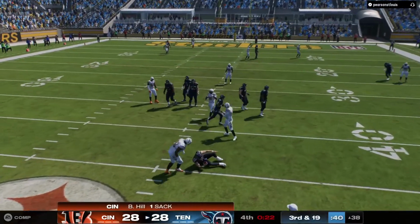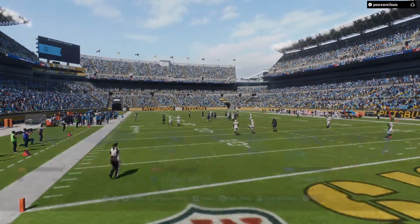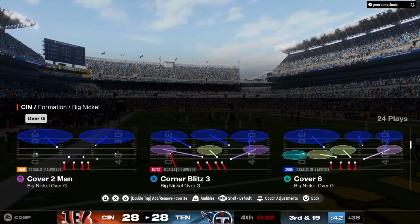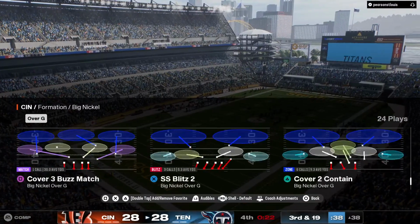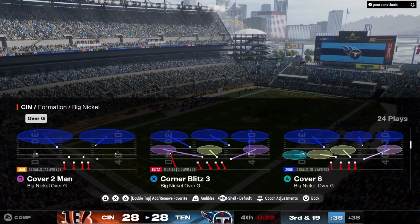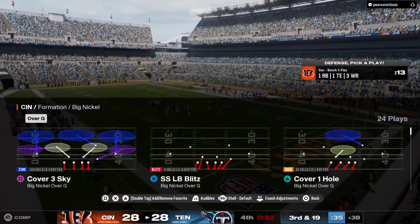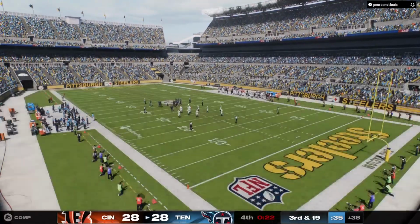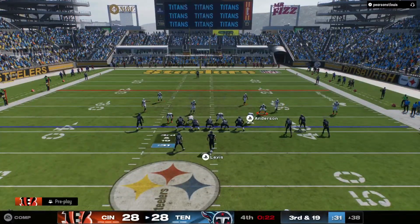And he can't get a throw off. He's taken down. What a huge play at this point in the game. The Titans going to use the first of their timeouts as they stop it with 22 ticks to go in the 4th. A big play needed, no doubt. 3rd and long.